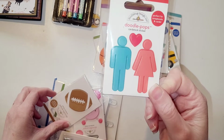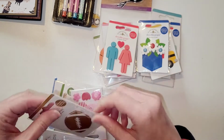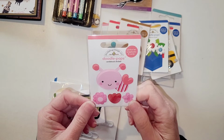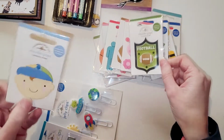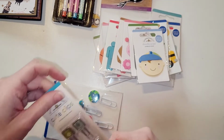Like toilet things they are, aren't they? But yeah, it's like man, woman. Rugby ball. Oh, look at that. That is so cute. And that would go lovely with the fairy garden collection. Football, American football. We've got this juju, which would go lovely with the birthday set that I have.